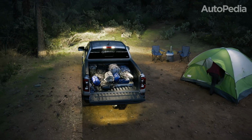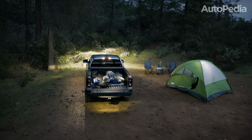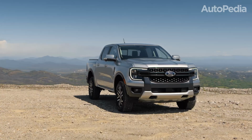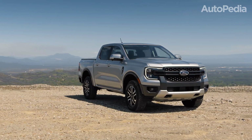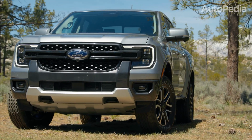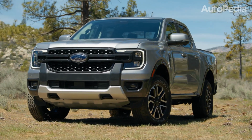Safety is a priority in the Ranger, which comes equipped with Ford's Copilot 360 suite of driver assistance features, including automated emergency braking, blind spot monitoring, and lane keeping assist. Higher trims add adaptive cruise control, a 360-degree camera, and evasive steering assist for added peace of mind.